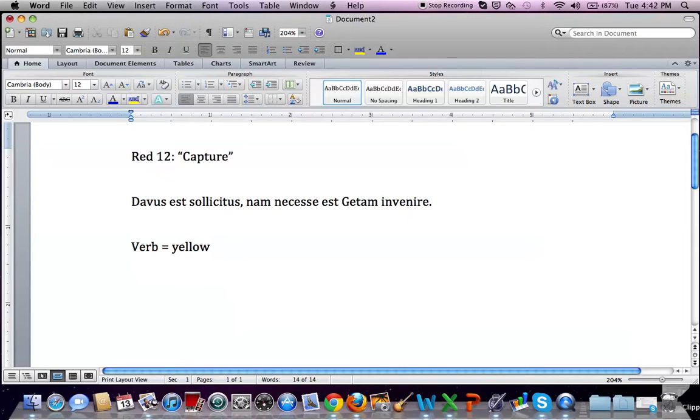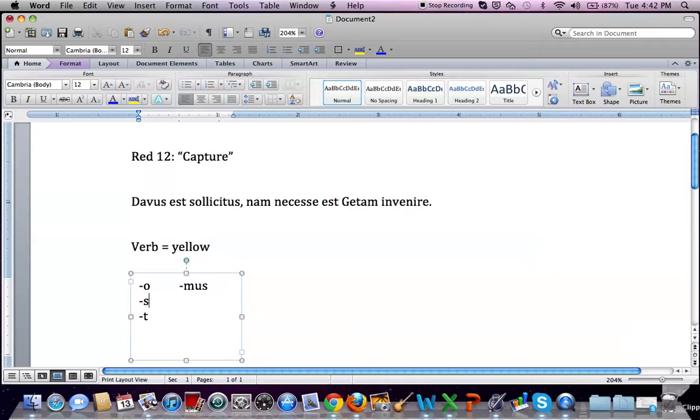Mr. Darden, how do I know if I'm looking at a verb? Well, one way you can tell is, let's make a text box right here. I'm looking at a verb if I have one of these 6 endings on the back of the word: O, S, T, M-U-S, T-I-S, and N-T. If you see any of these endings on the back of a word, you're probably looking at a verb.